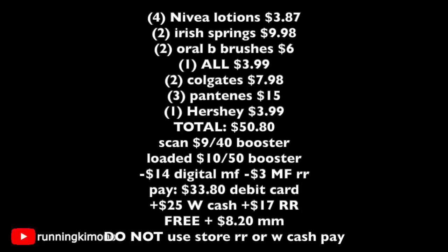I got back $25 in Walgreens cash, $19 for the boosters, $6 for NIVEA, plus $17 in register rewards, making this basket free, plus an $8.20 moneymaker. Let's not forget to not use any Walgreens cash or store register rewards to pay down the balance as you're using boosters in a big basket like this one.